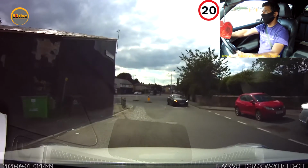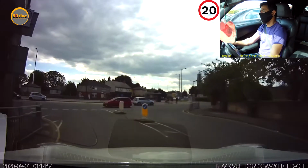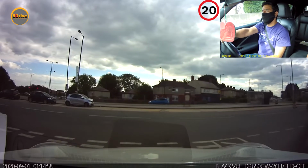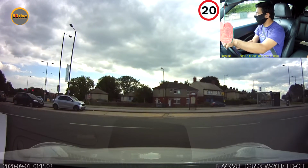At the end of the road, he'll be turning right, and the speed limit will change again to 30 miles an hour on the main road. This road can be quite busy, so you have to take your time. Only pull out when it's safe.